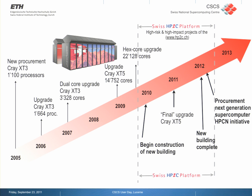The other piece of good news for the computational science community is that in July the ETH board basically approved the continuation of this high-performance computing and networking initiative beyond 2014. What you see here is this HPCN initiative that was approved by the Federal Council in 2009 and also by Parliament in 2009.